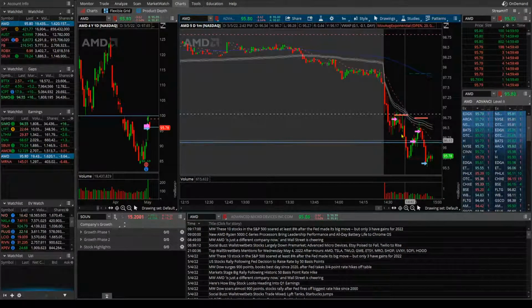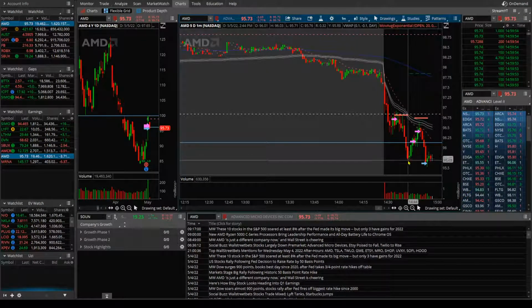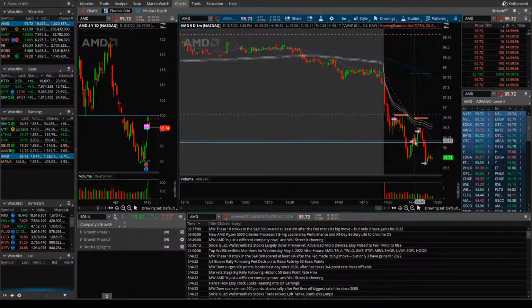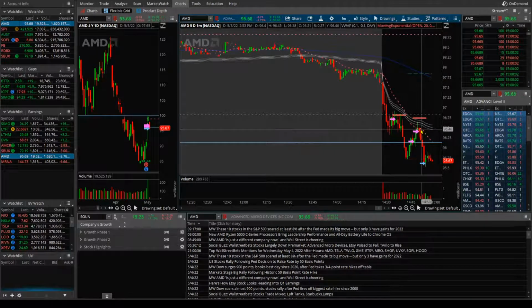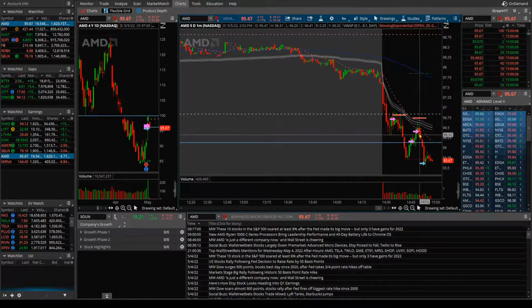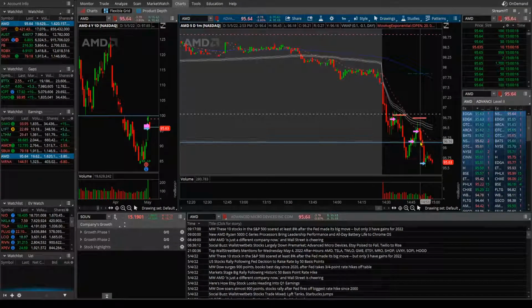Now, I was watching this and I was like, okay, this is going too far. I'm not going to take anything. I'm eyeing levels like over 96s, most probably the VWAP area, 96.50s. That's the level I was eyeing. It did reach there and start rejecting, so I added here and entered, added 96 under 96.50 once it confirmed the rejection. And the rest is history.